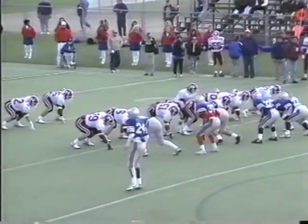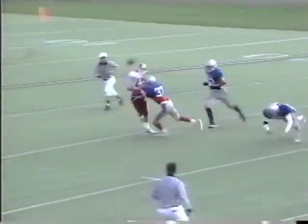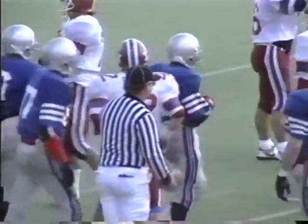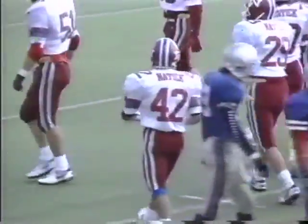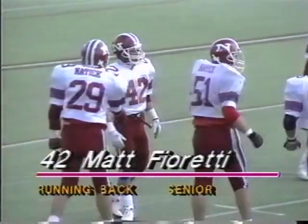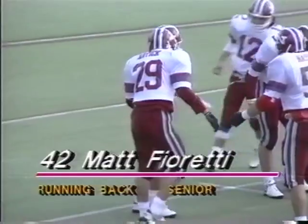Brookline trying to stack that middle. Fake handoff. Delaney back to pass. Pressure from Davis. The pass is going to be complete for a first down at the 41-yard line. Good play by Delaney as he had both Greg Perron and Len Davis bearing down on him. He got the ball away at the last second and completed the pass to his running back, Fioretti. And he was knocked down right after it. Good play by Natick.